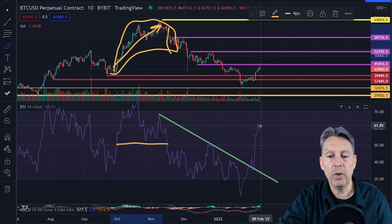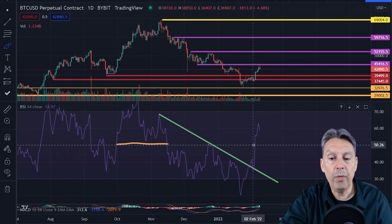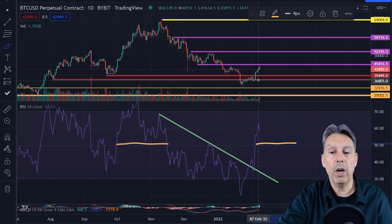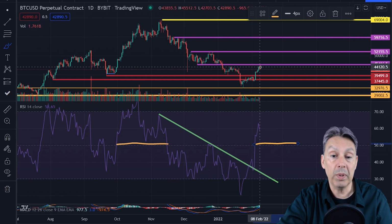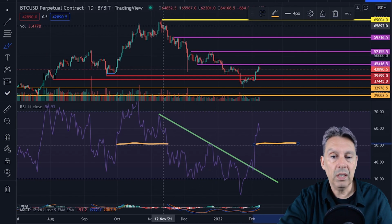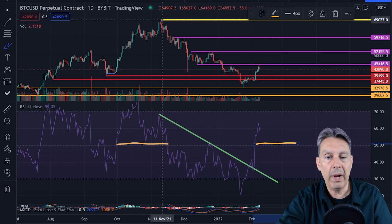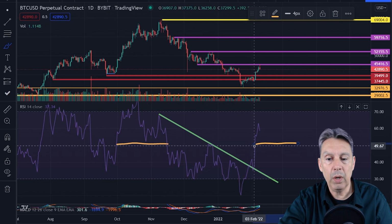We're staying comfortably above 50. What I would be hoping for is a similar trend where we have a period of time here that we stay above this 50 line and make another bull run up towards potentially, the last time we did this, we did reach Bitcoin's all-time high. So I don't know about that, but I do think we're looking at some bullish signals here big time.